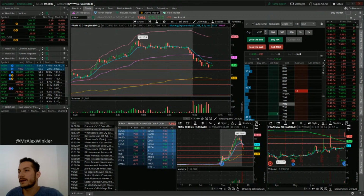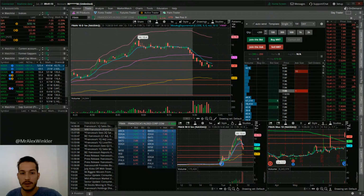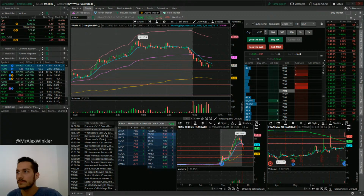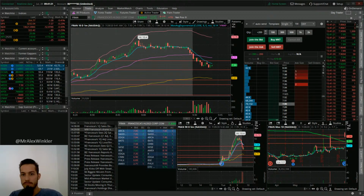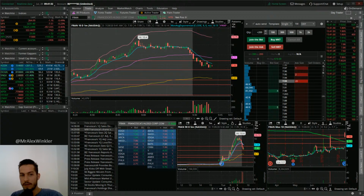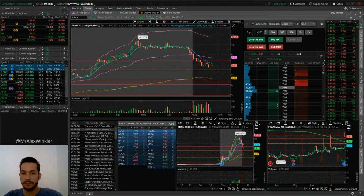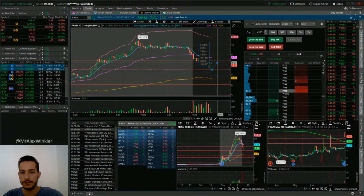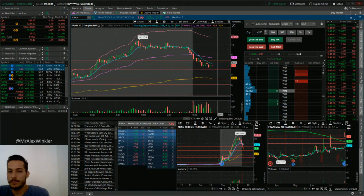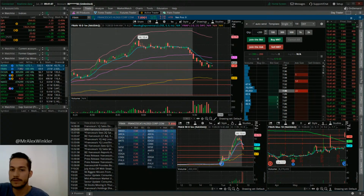I kind of feel like KODK could do a bigger flush. I'm not super confident about this one just yet, so I'm going to give it a little bit longer here. FRAN might really find some support here around 7.5, but I wouldn't be surprised if it did a failed reversal and then did a flush. So I'm not going to look for trading reversal, but I would probably trade a quicker scalp kind of setup.